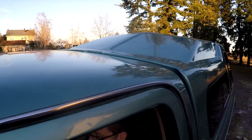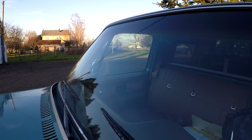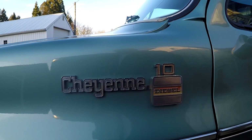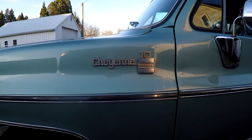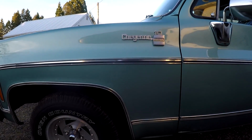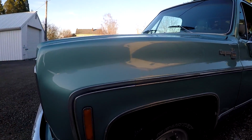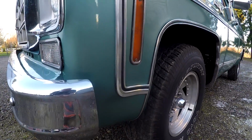You know, overall, I mean, it's a really nice looking little truck. And go ahead here. You'll notice here too, it was a diesel when he got it. They actually converted it over to gas, but it's still running an Oldsmobile motor, 350 Olds. We'll look down the side here. Again, it's in nice shape. So I'm going to go ahead and show you some more stuff about it.